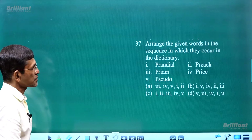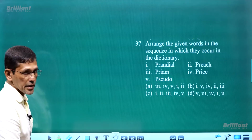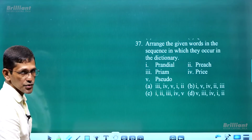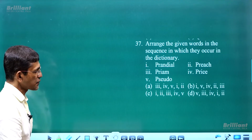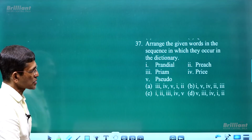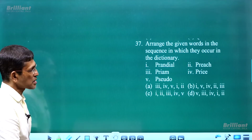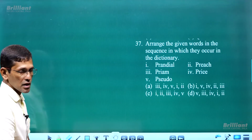This is: arrange the given words in the sequence in which they occur in the dictionary. So prandial, preach, priam, price, zero. Well, there are 4 words starting with PR, and the 5th word starts with zero, P and S. So S is after R. So the first 4 words are any one among prandial, preach, priam, and price. In any order, it doesn't matter.